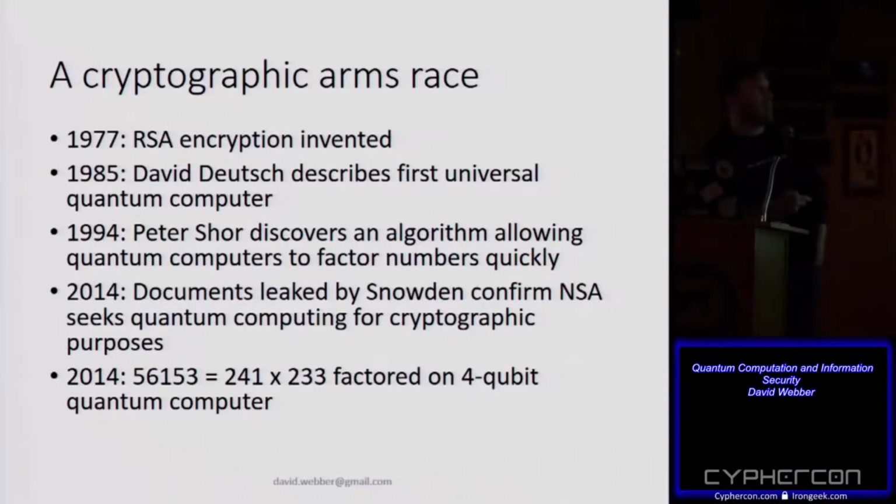And this is when the public really started to take interest in quantum computing as a possibility. In 2014, documents leaked by Snowden confirmed that the NSA is interested in this stuff. So quantum computing has been getting a pretty reasonable amount of funding from the US government because the US government either wants to get there first or prove it can't be done. Also in 2014, this is the state of the art that I was able to find on Wikipedia. The number in the earlier slide, 56,153, was factored into 241 times 233 on a 4-qubit quantum computer for the first time. So this is where we are right now.